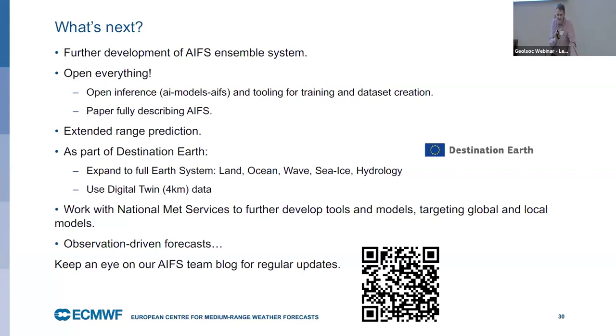dawning of the satellite era, a large amount of different observations of the Earth system. They are not as nice to use as ERA5. They come with many of their own complexities and difficulties, but this would be the real moonshot, as Kirsten talked about earlier, because then we spend about an hour doing our data assimilation pipeline and then an hour doing the forecast.